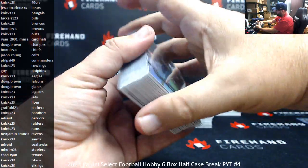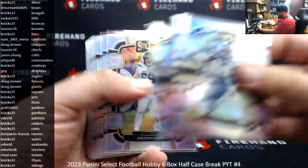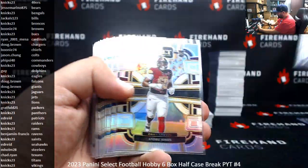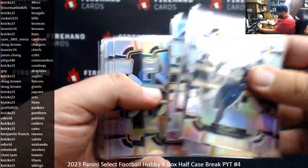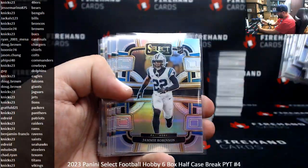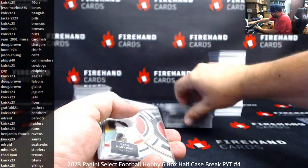All right, silver rookies. Concourse: Derek Hall, Anthony Richardson, Deuce Vaughn, Andre Iosivas, Joe Tippmann, Sam LaPorta, Andre Jones, Puka Nacua, Bryce Young, Joe Tippmann, Tank Bigsby, Devon Achane, Jalen Jones, Michael Mayer, Jahmyr Gibbs, Joe Tippmann, Andre Iosivas, Sam LaPorta.